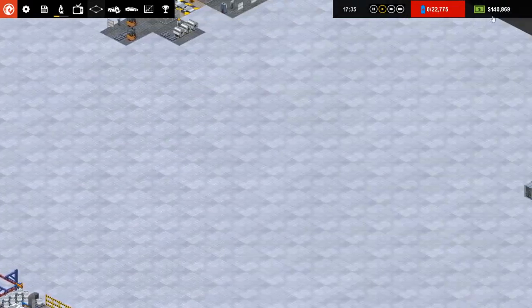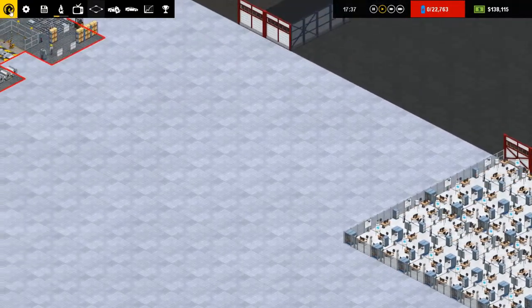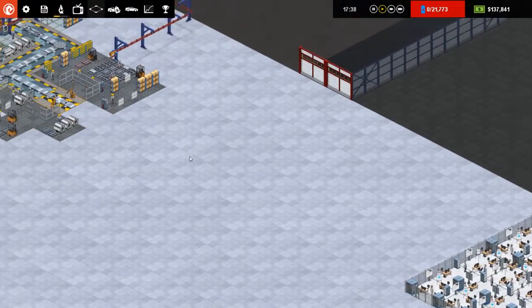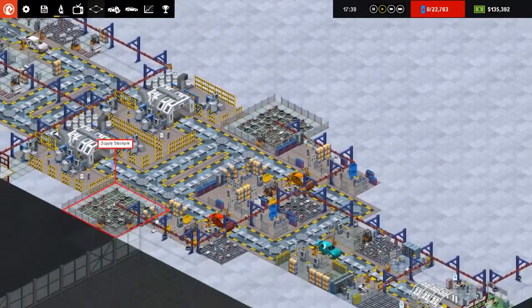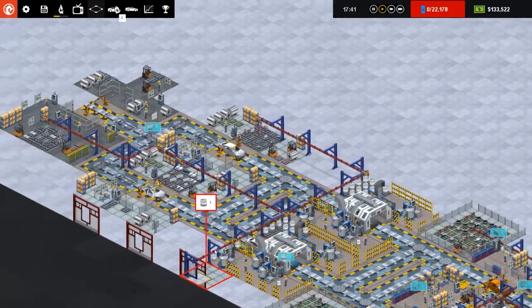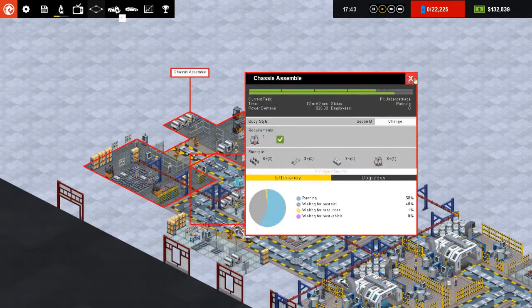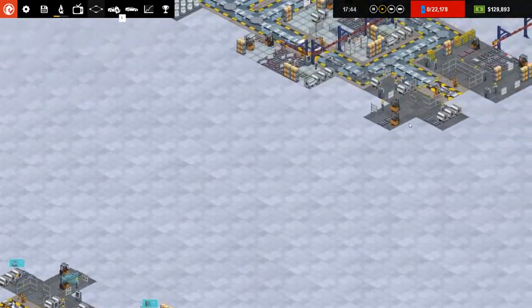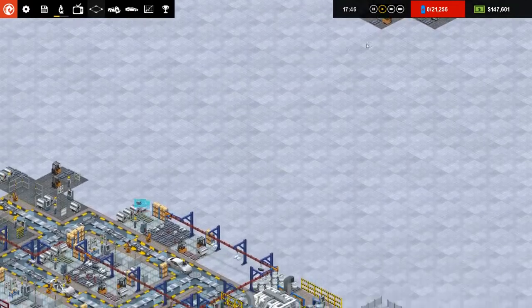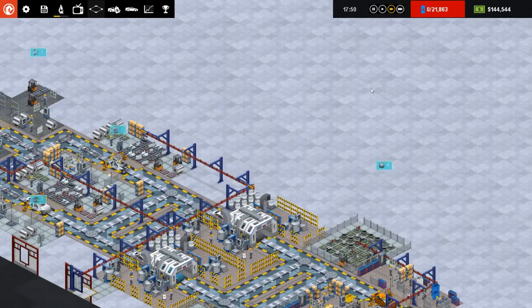Let's have a look. We've got 140,000. They're working as fast as they can. What are we in the middle of getting? Sat nav. So this will go on to the M car. That means I'm going to up the price just a little bit more. We'll see how that goes. I can't do any upgrade checks, I haven't done them, so I'm just waiting for that. Let me speed that up a little bit. We'll see how well it goes.